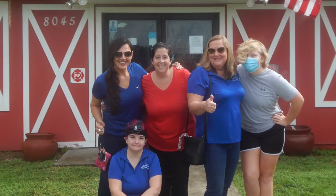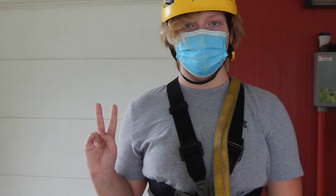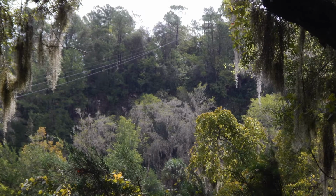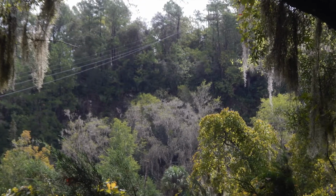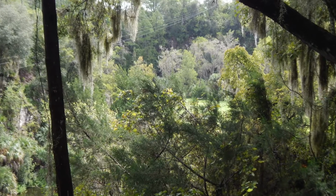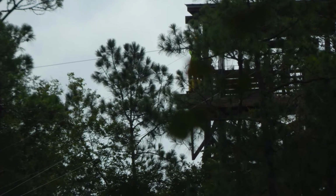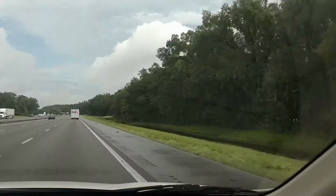Y'all have got to try this. I even had my 12-year-old daughter, Lexi, give it a try, and she had a great time too. With as cool as this place is, it was really kind of surprising that it's hidden in Ocala, Florida. I didn't even know we had hills and canyons here, but apparently they found one.